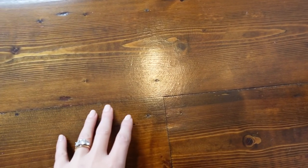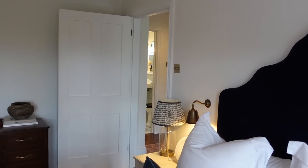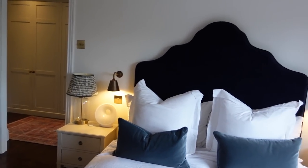The floor throughout is the original floorboards, which we sanded back and painstakingly repaired so that they are wonderfully smooth. And I actually really love this view here when you can start to see the bathroom out there and also the wardrobes. But that is our bedroom.